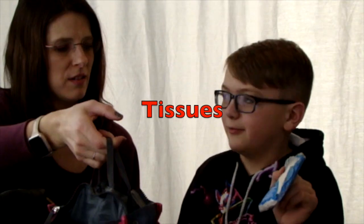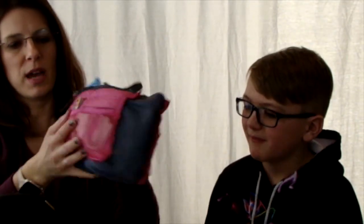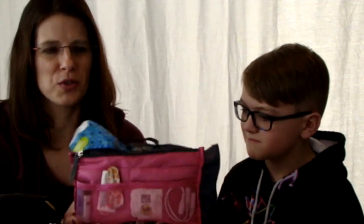Tissues for when she cries at a movie. That's true, because I always do. But this piece right here is an insert that I put in all of my big purses. I just move it around. I would highly recommend one of these. Pretty sure I got this on Wish or one of those crazy apps for a dollar. They make them in there all over the place. Okay, tissue. Well, what else is in here?